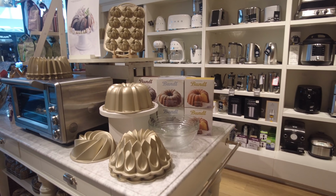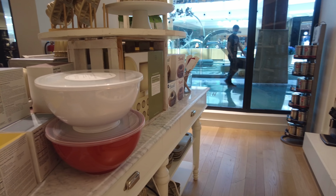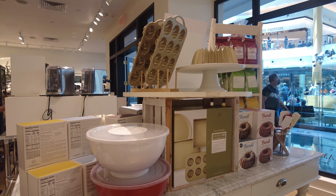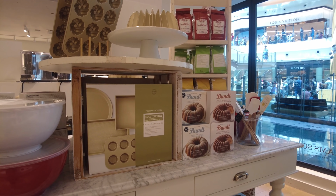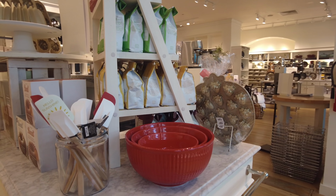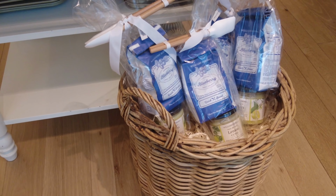They have very beautiful bakeware. Whatever you need for your baking needs, you can come here and pick it. I was really amazed by how big a collection and how nice things they had. You can see they had bundt cake pans, they had cupcake pans in different designs and different styles. They had spatulas, mixing bowls. Everything is all together in one place, so you don't have to wander around and look for things. And here they have little packages with all the ingredients to make a dessert. You can just take it home and prepare your dessert. Even spatulas are attached to it, which is amazing.